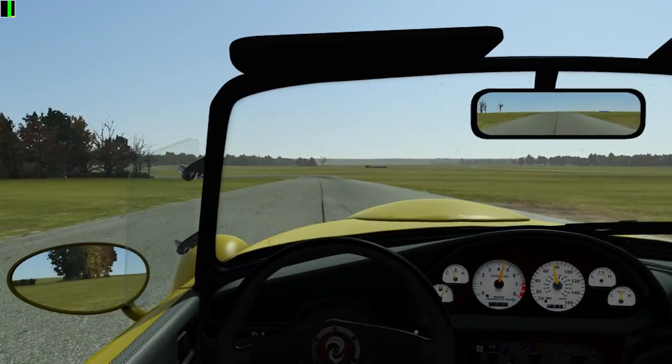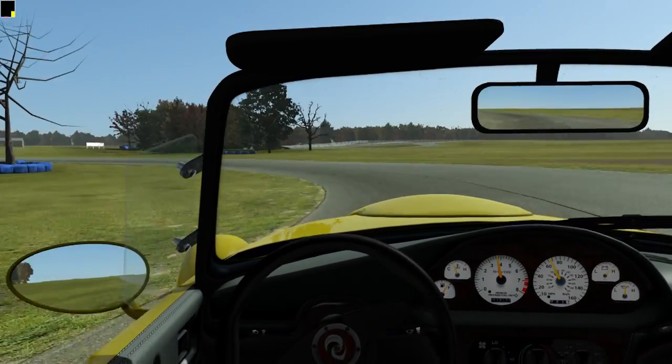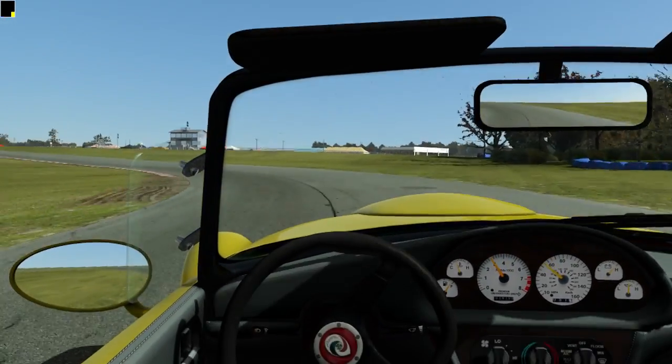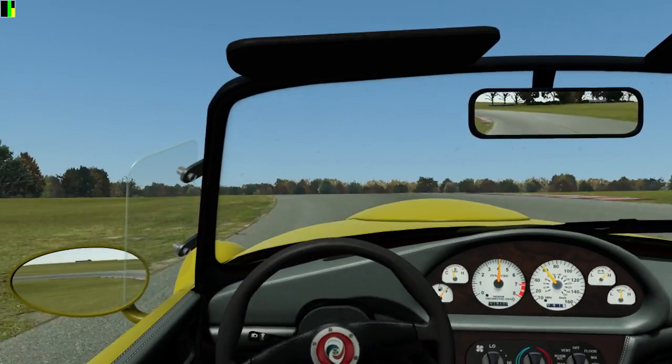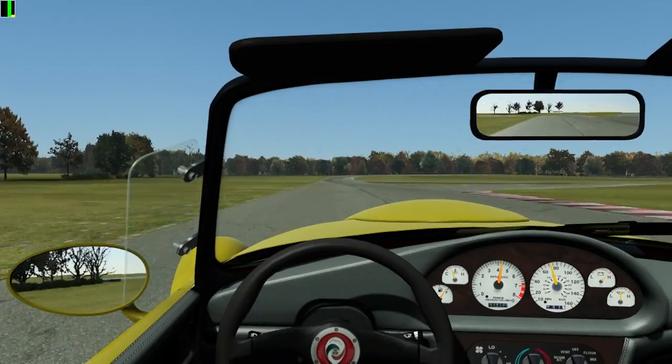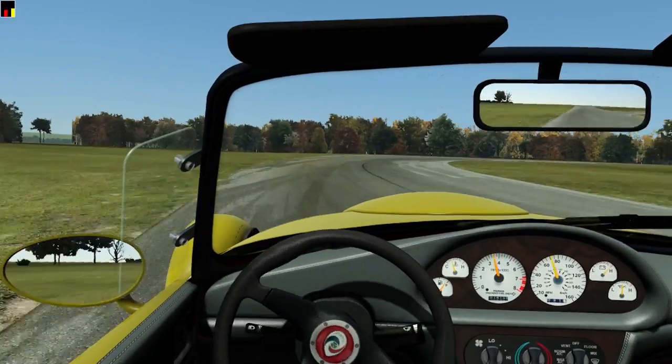So let's start to drive more like a hooligan, because that's what we're all here for. It's just showing as a proof of concept that you can drive the car somewhat civilized and restrained. You don't have to kick the tail out, but you wanna.